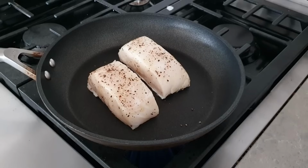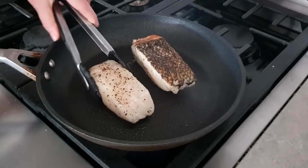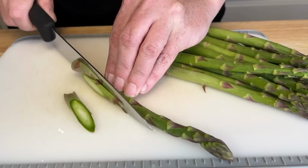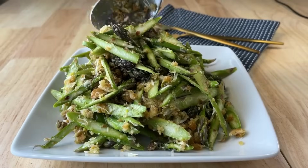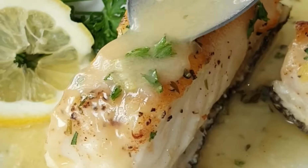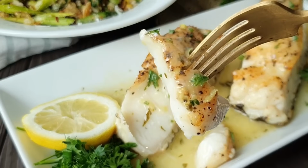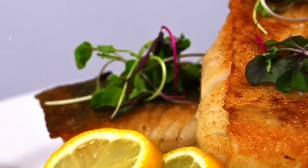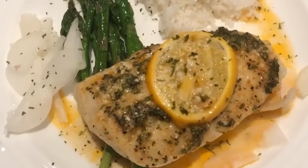Both fish are low in fat but high in protein, making them an excellent choice for a healthy, satisfying dinner. Asparagus, often served alongside fish in this dish, is packed with vitamins and minerals, making it a nutritious addition. The key to a great asparagus side is cooking it just enough to maintain its crunch, while the lemon butter ties everything together in perfect harmony. A meal like this is a reminder that simple ingredients can create something extraordinary.